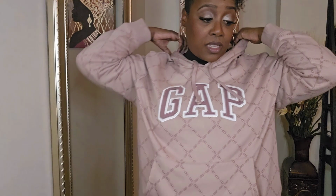This is obviously a sweatshirt from the Gap. They had these like 40, if not 60% off. So I was like, oh yeah, absolutely. Plus this color, this dusty pink color. I have a pair of sneakers that go really well with that, at least I thought so at the time.